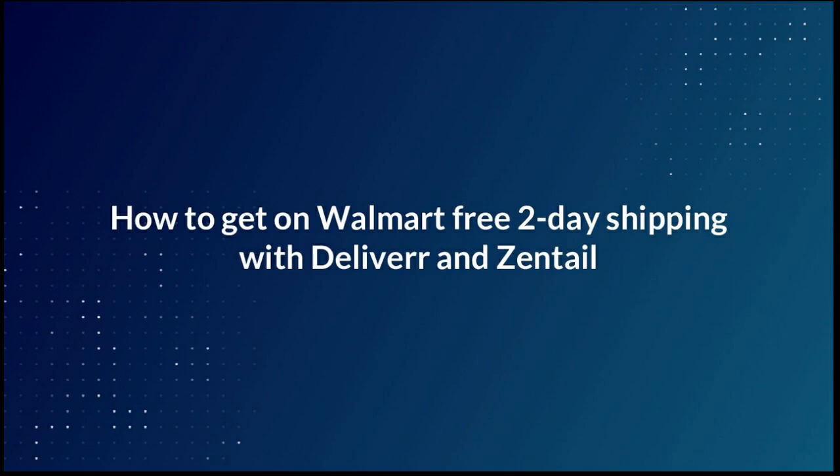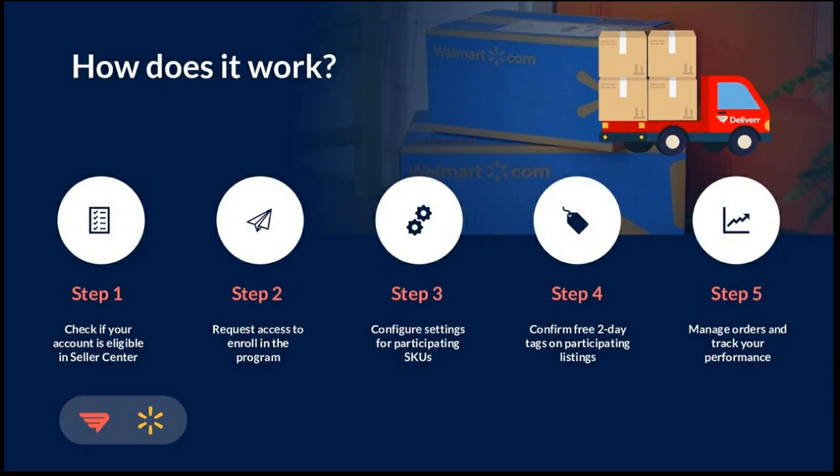So lastly, we're going to go into, okay, how do I go and get up and running with Deliverr and Zentail? And what are kind of those next steps? Because Sid kind of walked through, okay, these are all the steps that you're self-fulfilling that you need to go through. Step 1 is making sure your account's eligible, then requesting access, then configuring which items you want to participate, applying those tags, and then managing orders or tracking performance.